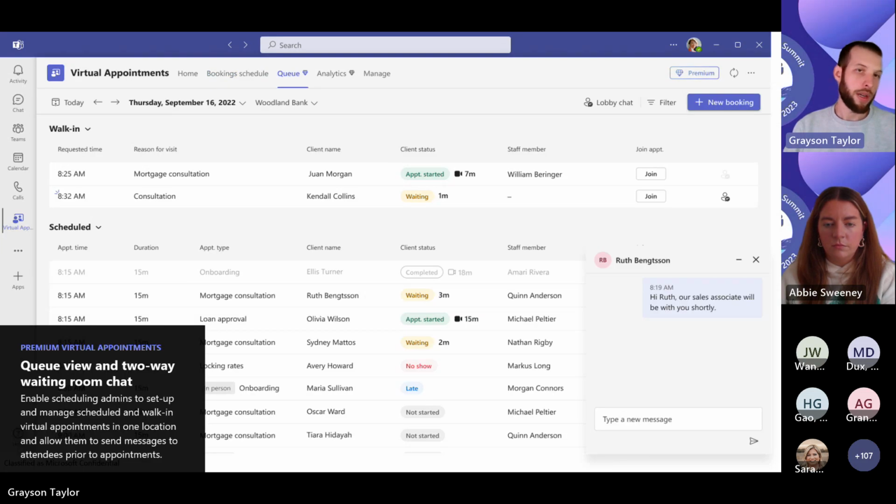The other premium feature to talk about here inside virtual appointments is the queue view. So the queue view is brand new. This is your kind of one-stop shop to viewing the status of your upcoming and historical virtual appointments that you've delivered, right? So a couple examples to walk through here. You can see we've got a virtual appointment that's in the waiting stage. That simply means that the person, the client or the patient, has joined and they're waiting. They're waiting for the appointment to begin.